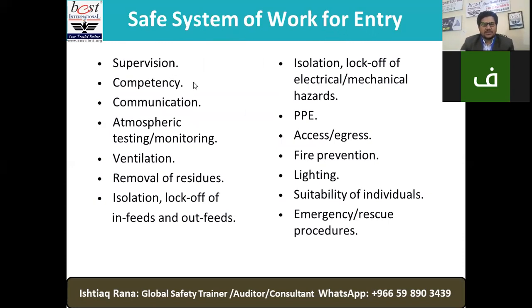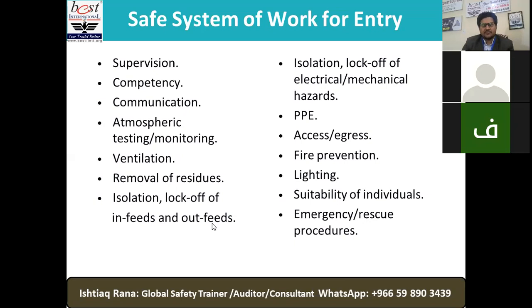What is a safe system of work for entry? We require supervision, the right set of competency, communication, atmospheric testing, like Mr. Fawaz also mentioned, the authorized gas testing should be there, and ventilation could be mechanical, could be inbuilt in the design, removal of residues and isolation lock off of feeds and outfeeds. But make sure for confined space isolation, only disconnection and blinding. These are the safest methods. I repeat again, for confined space isolation, disconnection, like disconnection of pipelines or something like that, or the blinding.